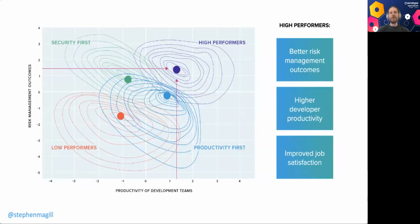And if you look, this is the centroids of these groups. For the high performers, it's not clear from the earlier clustering, but if I draw it this way, you can see they actually had slightly higher productivity outcomes than even the productivity first group. So, really, yes, you can have it all. You can have better risk management outcomes, higher developer productivity. And interestingly enough, they had improved job satisfaction as well.